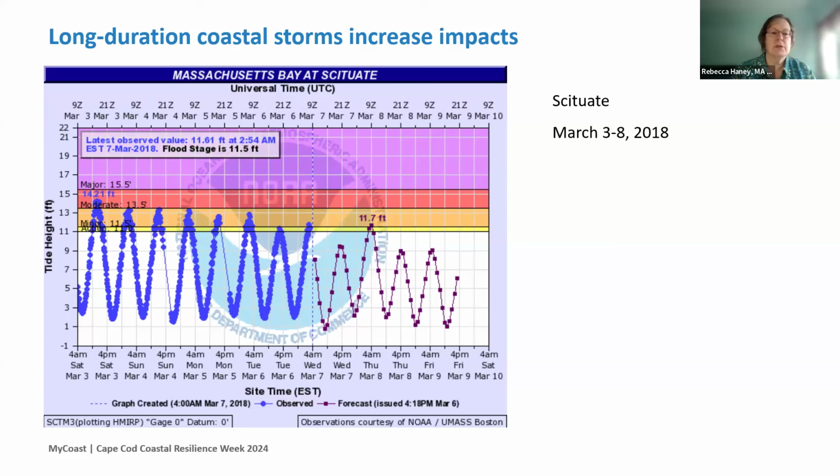So this is the hydrograph showing the orange is the minor flood level category. The moderate, closer to orangish red in the middle there, is the moderate flood level category. And then the purple is the major. And in the March 2018 storms in the beginning of March, we had the first week, the town of Scituate talked about the tide not going out for the first 7 tide cycles.